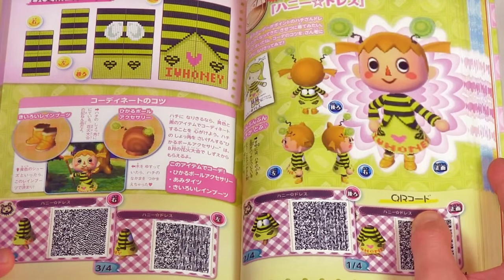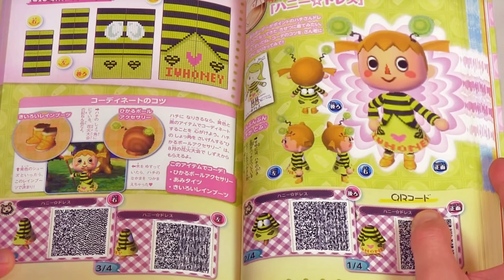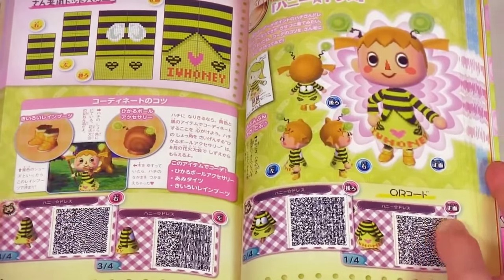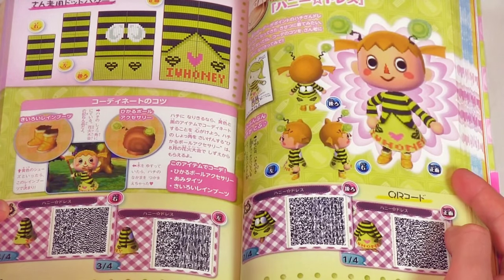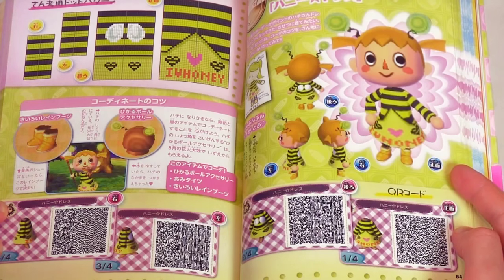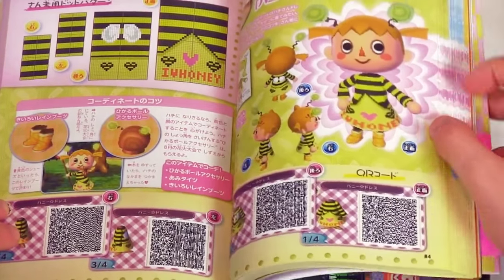Oh, honeybee! She's a honeybee. Wow. I think that one might be my favorite so far. It says, I love honey on the skirt. I hope you guys can scan these from the video. I think if you watch this video in 1080p, maybe it'll work. I'm not sure. I've also probably been blocking the first QR code with my finger. Let me move that upwards.